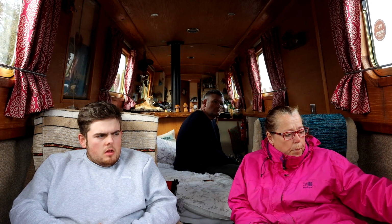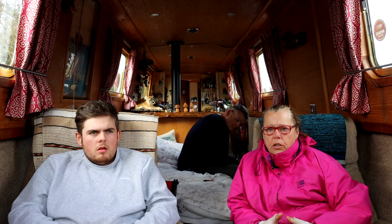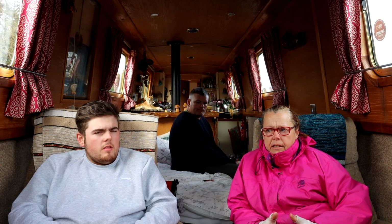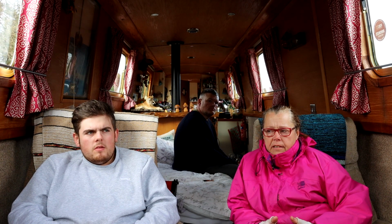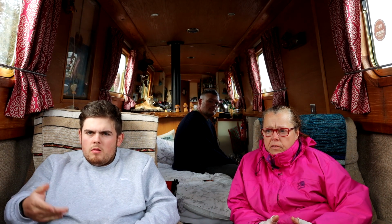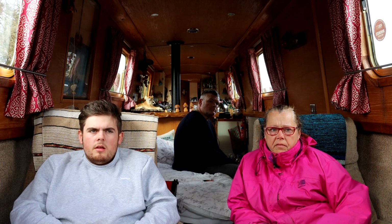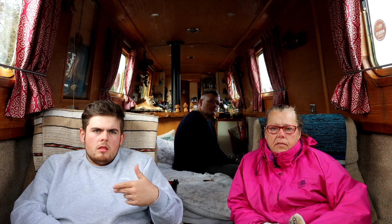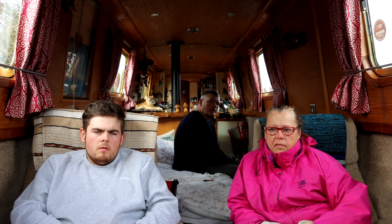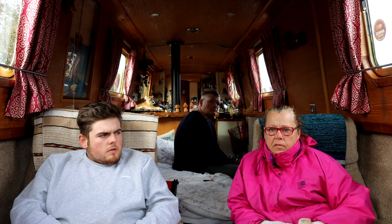Then we're going to stay here for a few days. Well, Dad's got his shifts, hasn't he? We've got four more cruises to the end of the stoppage, so we need to space it out. Dad's got tomorrow off. So we get there for when the stoppage opens up, which is on the 3rd of March.